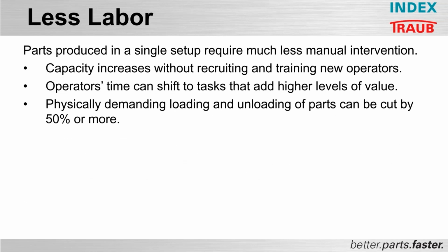Labor. Everybody knows that labor is hard to come by. Qualified people. Combining things into a single operation reduces the need to be hunting for more people. With this capacity in a turn mill, you're not going to have to try to recruit and train new operators. Everybody understands you train operators, and many times they'll jump ship and go elsewhere after you train them very well. So this can help reduce that need to hire new people. By doing operations in a single operation, the operator's time can also be utilized for other tasks within the shop.